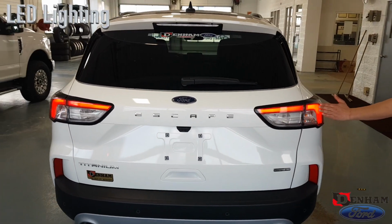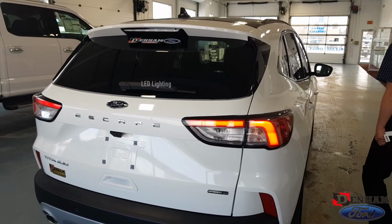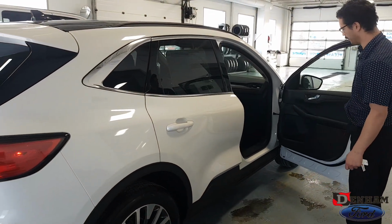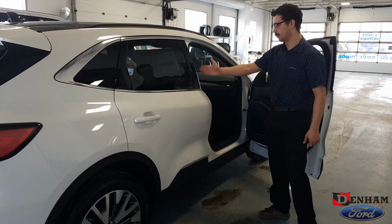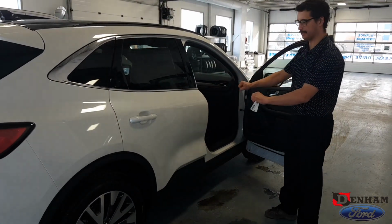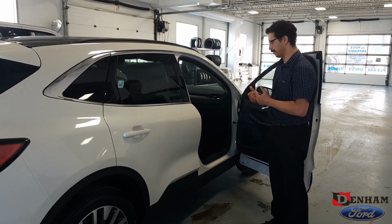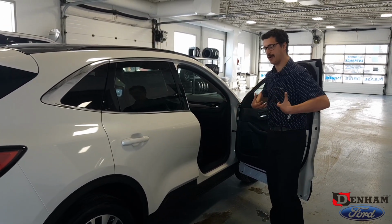This is LED lighting. So as we get into the front of this vehicle, one thing I do notice is the doors are very, very solid when you're opening and closing them as well. But your front seats are a little different than the older ones. I find that they wrap my body a little bit better. Let's take a look inside.